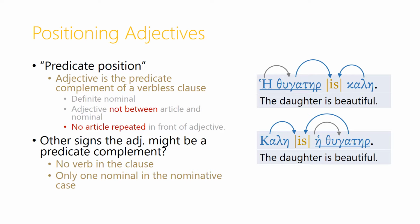That was attributive position. In other words, positioning the adjective so that it's very clear that you're attributing the adjective's quality directly to the nominal. There's also what's called predicate position, and this is where you're trying to make it clear by the position of the adjective that the adjective is actually the predicate complement of a verbless clause. So here, one way of doing this with a definite nominal is by making sure that the adjective does not come between the article and its nominal.